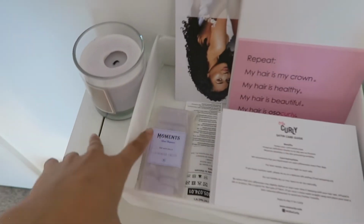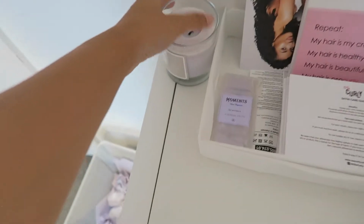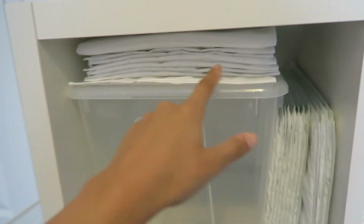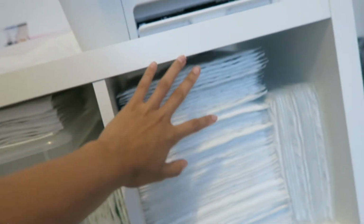I've just put a nice smelling wax here, a candle. Here is gonna go because I'm gonna include peanuts in our packages from now on. So this is gonna be for peanuts. This is from IKEA. It's one of their plastic boxes. Next we have all of our poly bags. So this will be full of poly bags ready to go.